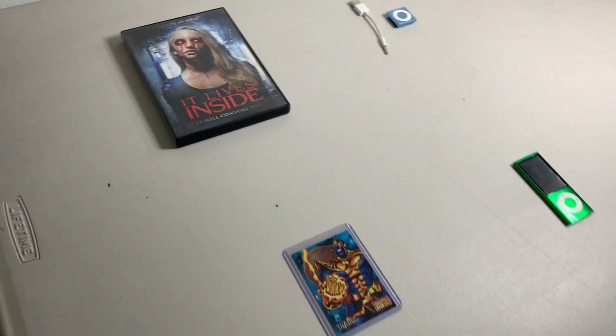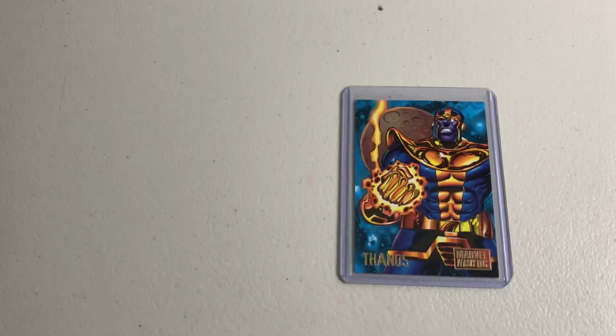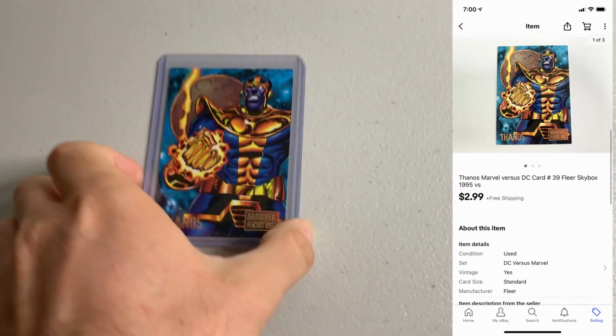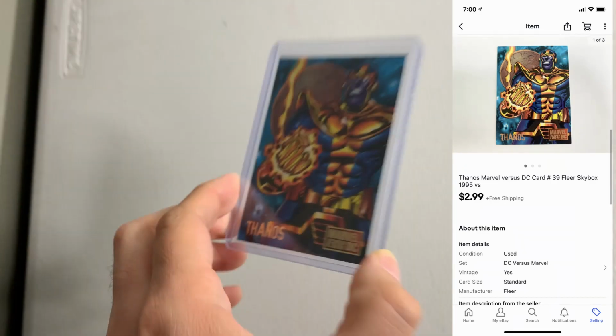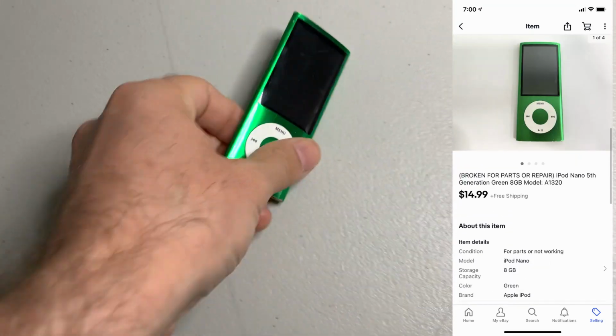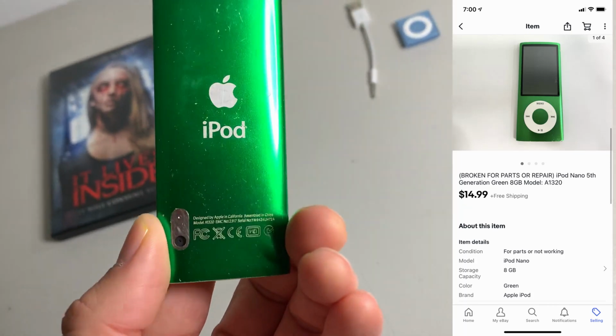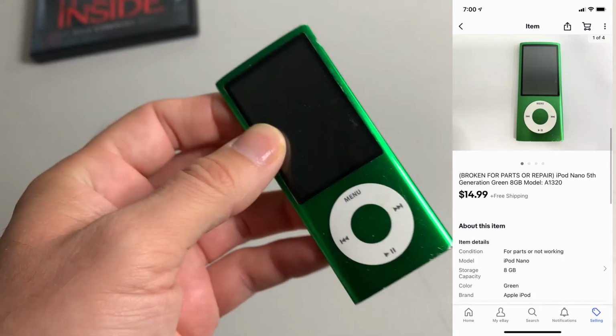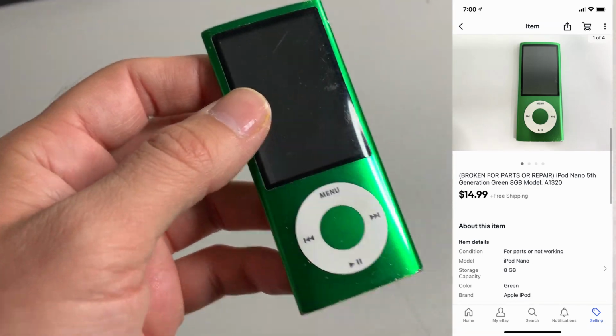It is Thursday morning. I have 4 things going out today. First up, sold this Marvel vs. DC card, Thanos. I think this is the first Marvel vs. DC card I sold. This ended up selling for $2.99. Next up, I sold this iPod Nano. This is actually broken. This thing didn't work properly, so I had to sell it for parts only, parts of repair. Didn't matter. Sold for $14.99.